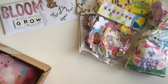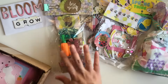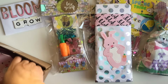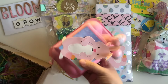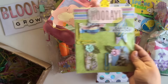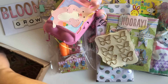So we have these. I love all the crinkle paper. That's like all Easterish. She wrapped up some goodies. Cute little, like a little egg carton. How cute is that? She made some clips for me. Some butterfly little clips here.